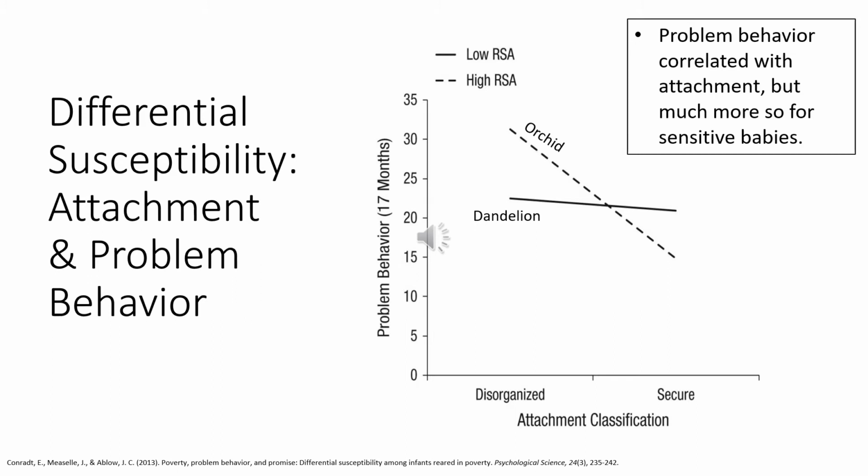And so it's good to have low respiratory sinus arrhythmia. That's an indicator, as I understand it, of high vagal tone. So the kids who are more reactive have high respiratory sinus arrhythmia and are the orchids. And so this is a differential susceptibility study that didn't measure temperament and didn't measure genetics or epigenetics. It actually measured a biomarker, or the endophenotype, for a child.